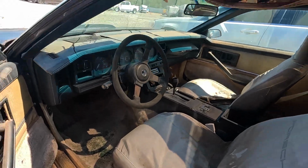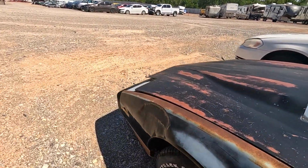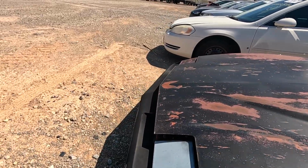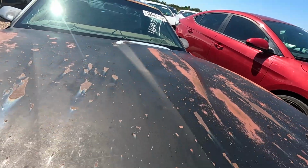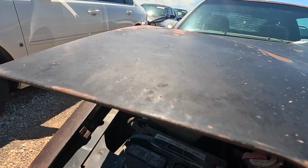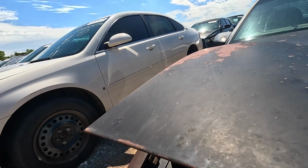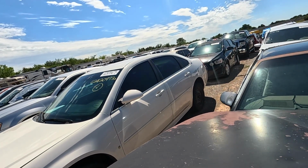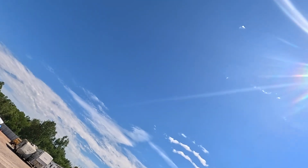This is really rough. I think the hood's already open for us, so we can probably go check that out. Smashed up little fender. Well, let's just pop the hood and see what... Uh-oh. Come on, hood hinges are stuck. You just gotta work with them a little bit. You know what I mean? There we go.